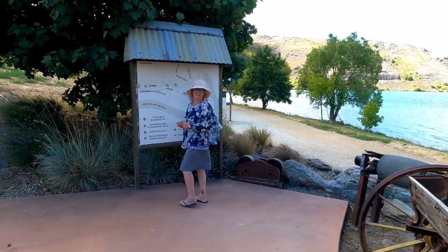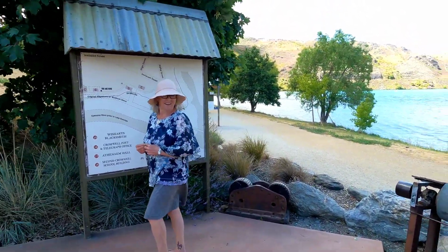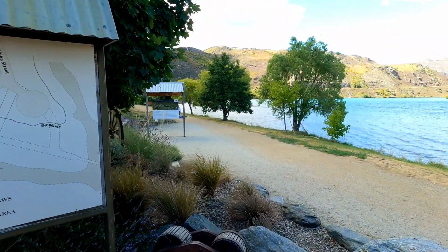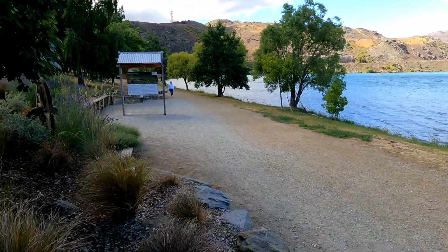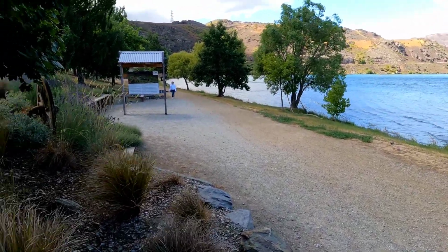On that note, is elf on a shelf just a Kiwi thing, or is it an all over the world type thing? I don't know. This seems kind of weird to me. What's he doing on the shelf?